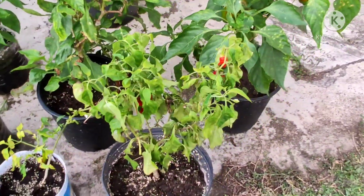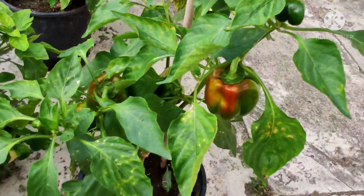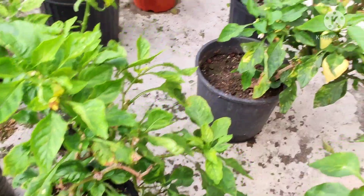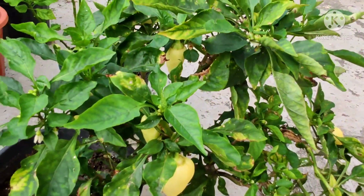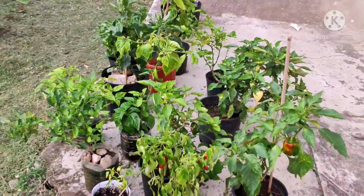And you can see there's various different varieties here. These ones are jalapenos, and these are some sweet peppers. You can see there's quite a lot of fruit, and the fruit are quite nice and healthy on these plants. These are some banana peppers, and there's some spicy ones, and I'm pretty pleased with them in the pots.